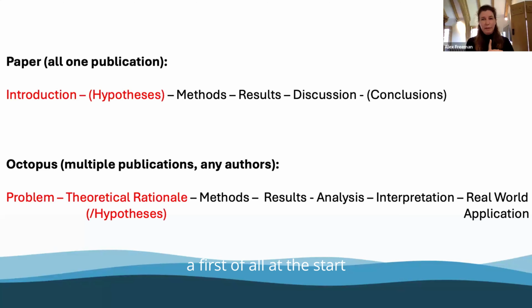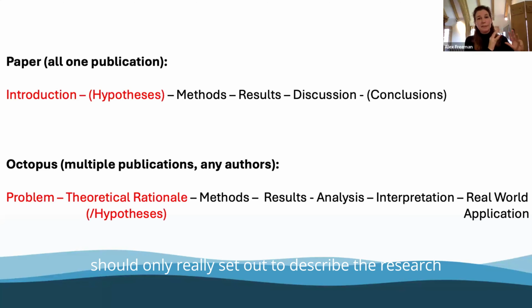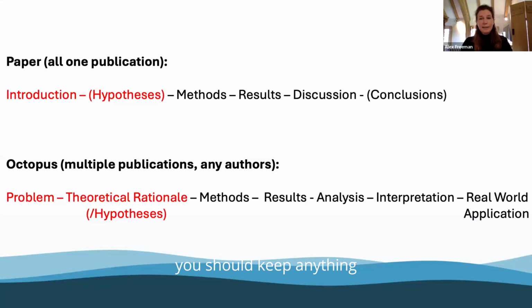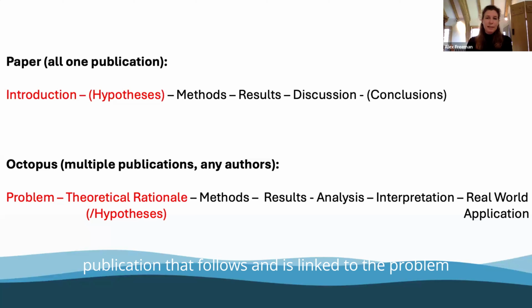First of all, at the start, you may need to break up what you're thinking of as an introduction. The problem publication in Octopus should only really set out to describe the research question. That might be really short, or it might involve quite a bit of literature review, depending on the question. You should keep anything that's to do with how the research question might be addressed or has been addressed already by others for a rationale or hypothesis publication that follows and is linked to the problem. So that's at the start.